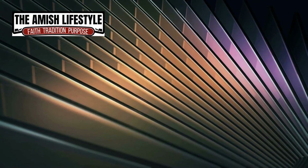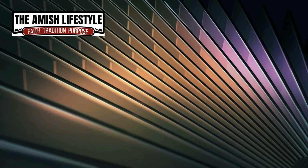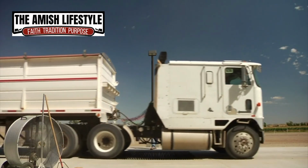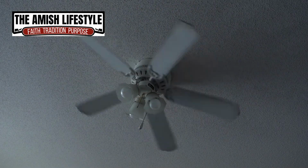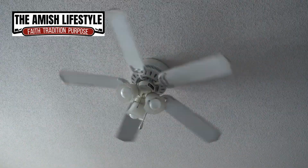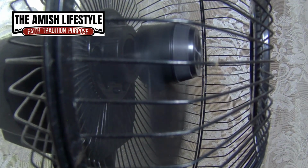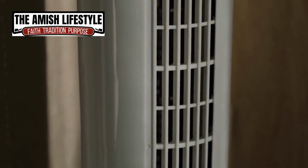Some models even have a counterweight that lets it swing side to side. It's quiet, reliable, and built to last decades. The fan doesn't cool the air, but it moves it, and that's half the battle. Airflow helps sweat evaporate, which cools your skin naturally. Amish families often install these in dining rooms or bedrooms, especially during summer.